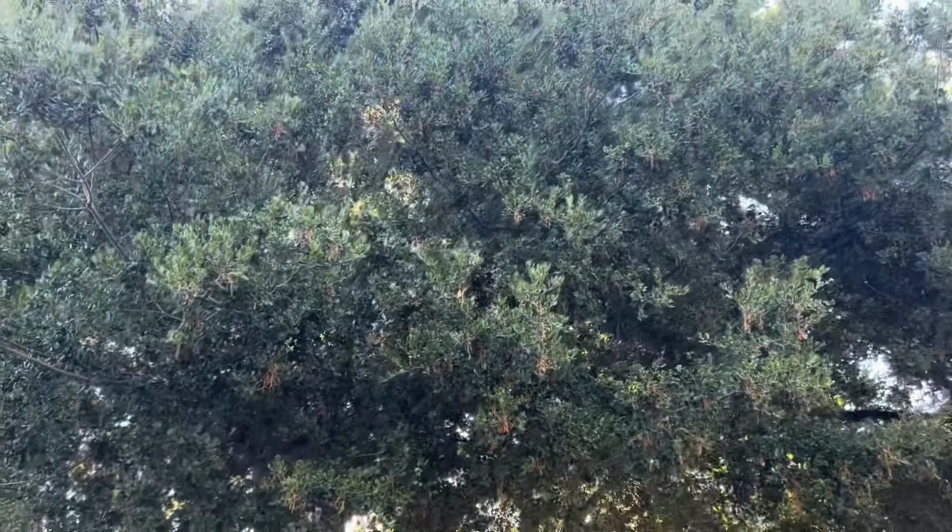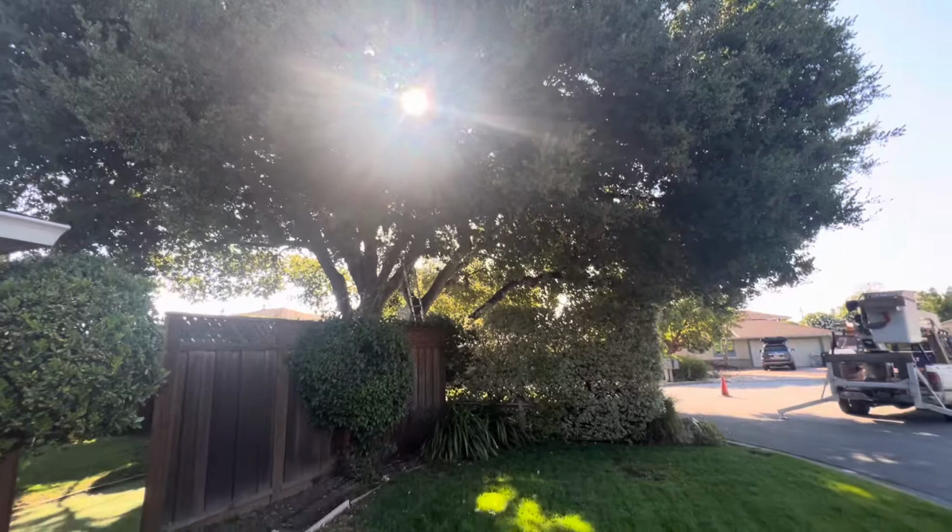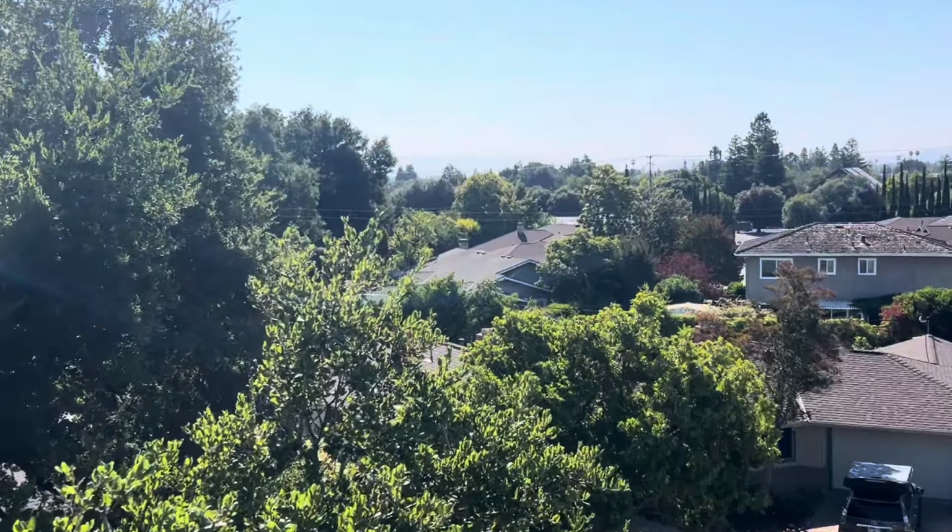So we got to cut back the whole side of this tree. I'm doing some outside shaping over the road on the left-hand tree. I didn't do anything on the right. This is kind of cool.